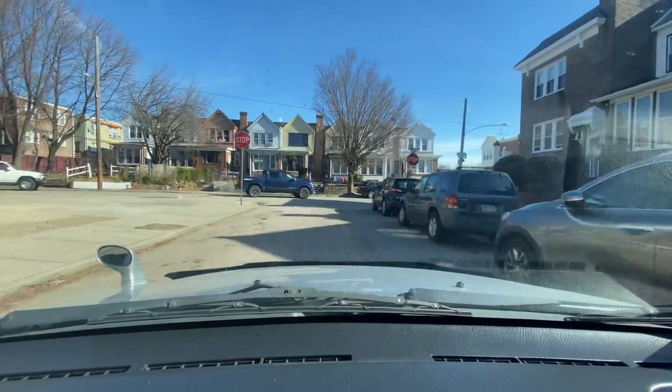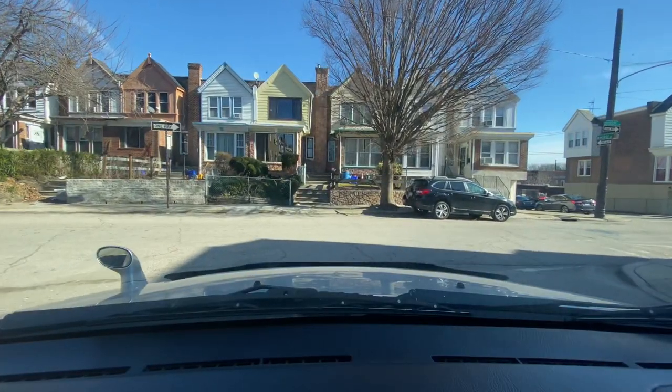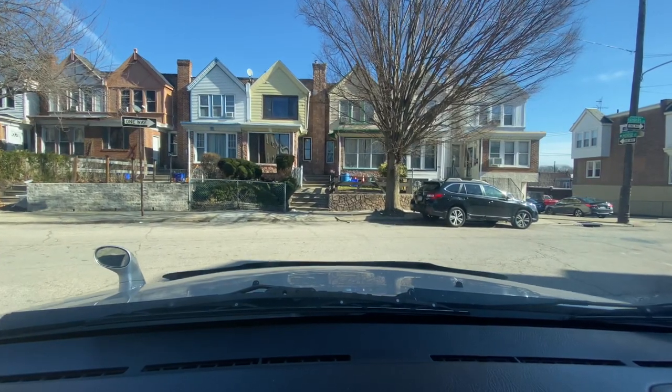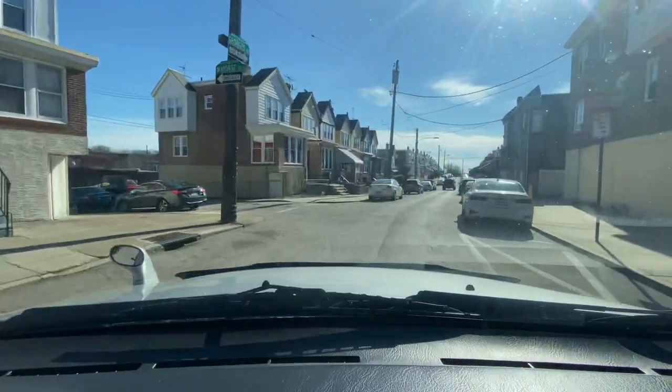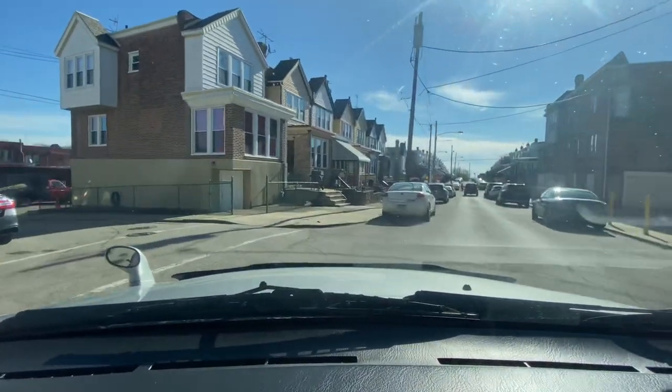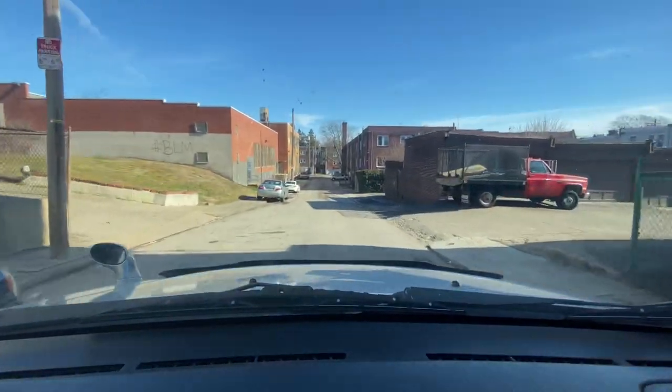We got George's Lane. I'm gonna make this right on George's Lane. Look at the houses in front of us. Two-story homes. They have porches and all that cool stuff. Make this left right here on Morse Street. Oh, snap. We just drove over somebody's fender.